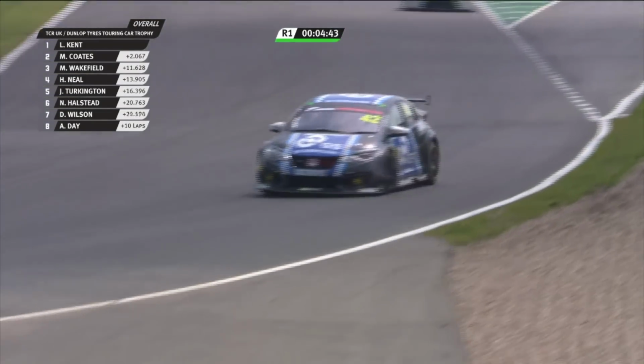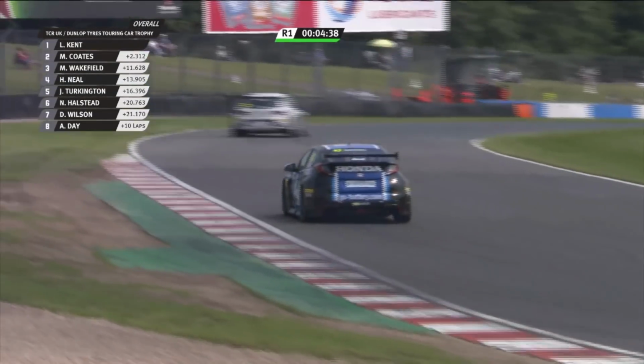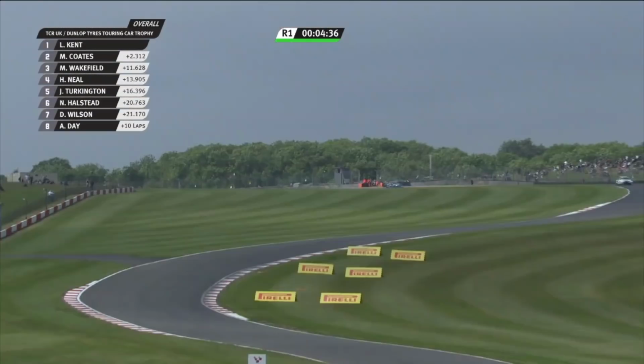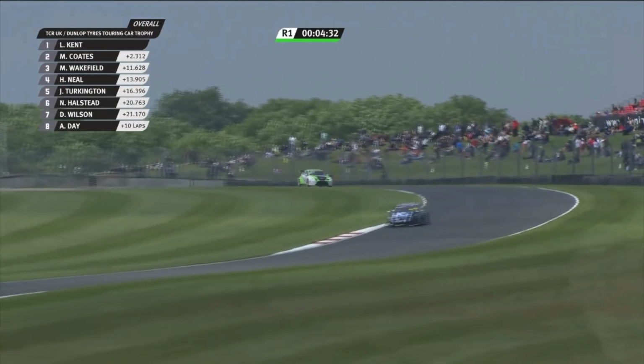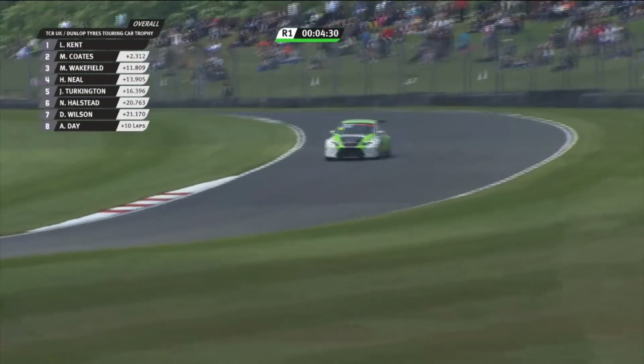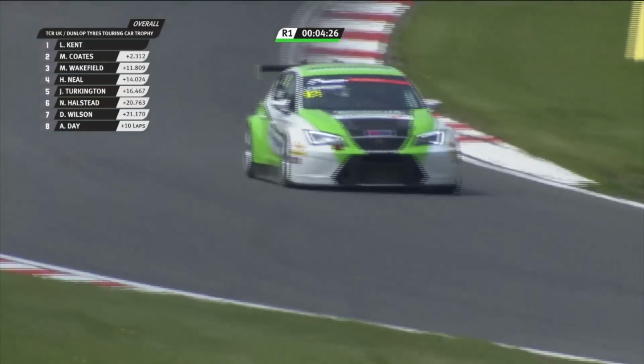Quicker than Henry Neal was James Turkington. On the previous lap, James Turkington took 1.2 seconds out of Henry Neal. Part of that was because of a mistake, but partly because James Turkington just put in another personal best lap on lap 11 with a track temperature of 32 degrees. That's impressive.